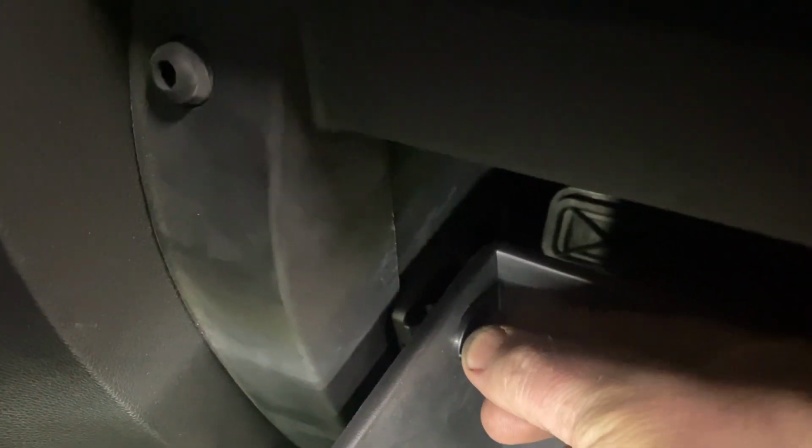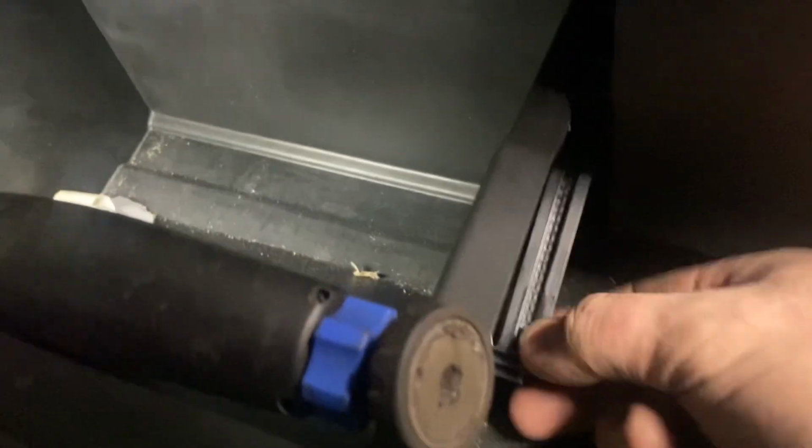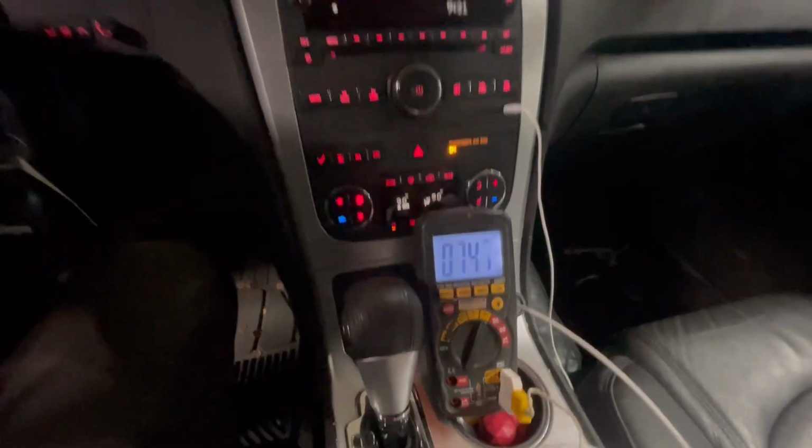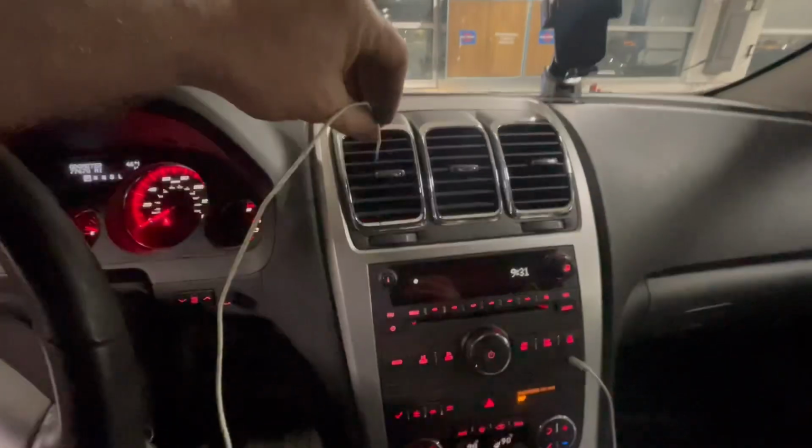All right, for this glove box, like I said earlier, I have these two tabs. You just gotta turn them. And this guy here, you look in here, you see that you just gotta pick that up until it comes out of that hole. All right guys, after the repair, just to show that she's working.